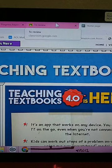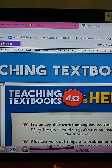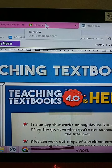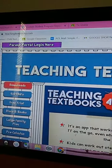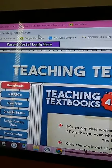Okay guys, so I wanted to show you what I'm doing this year for homeschooling with my kids. So I opened up quite a few tabs up here. I have 4 tabs open right now. Okay, so this is Teaching Textbooks. This is a math program that we pay for. You just go to teachingtextbooks.com and this is what you will see when you log in.